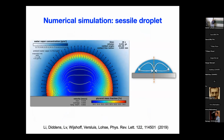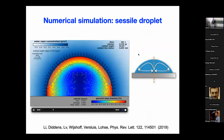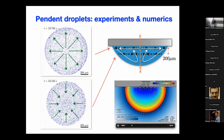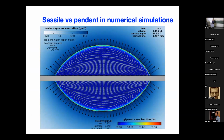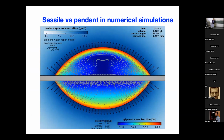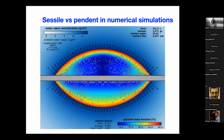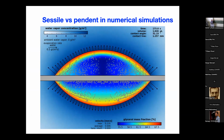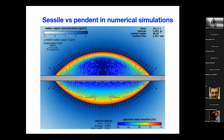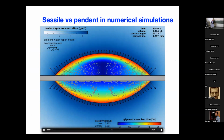So we simulate this. Here you see numerical simulation for sessile droplets giving this roll, and then the numerical simulations for pendant droplets giving a very different roll. And here we compare very, very different rolls. In fact, when we simulated this first, we of course didn't include gravity, because we said, well, Bond number small, gravity not important. And we saw in experiments something very different. So it's always important to do experiments. And then we thought about what's going on. And indeed, it is gravity which does play a role.